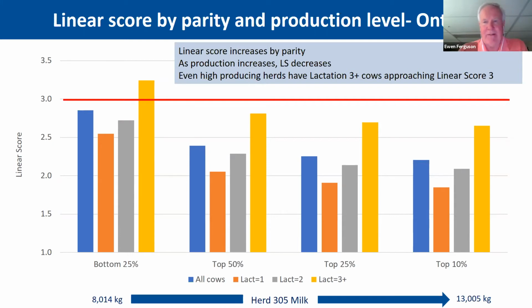And again, this is the average. So certainly within herd, there would be lactation 3 cows that would exceed the linear score of 3.